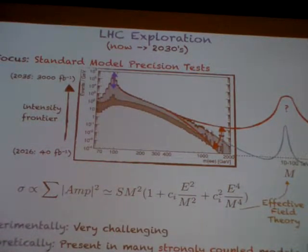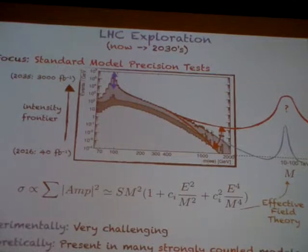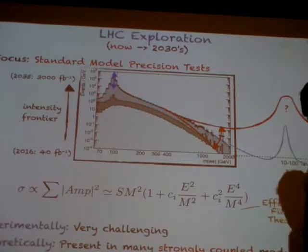So you see that the future of the LHC and the past are very different. In the past we were looking for well-defined features associated with weak coupling, and in the future we will be looking for very hard to disentangle features possibly associated with a strong coupling.